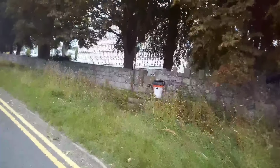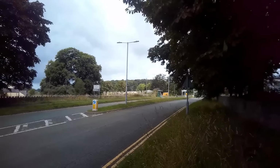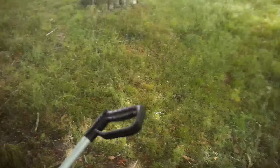So where are we today? Well, we're taking a bit of a shortcut. We're at the Civic Centre, Canalaf, and Nestled. I haven't got a clue how to pronounce that, but all I know is we're right on the entrance into Mold.